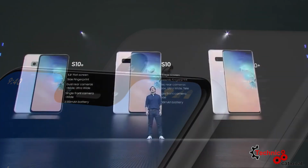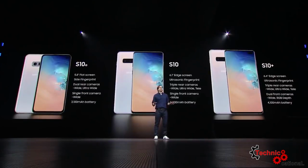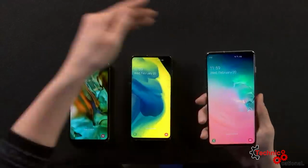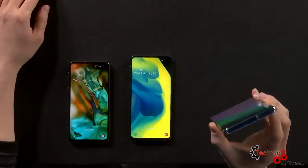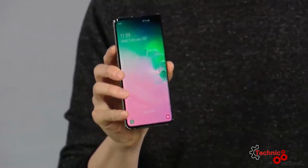So while we're on the topic of display, let me just give you the measurements for each phone. If you're going with the S10 Plus, you'll be getting a 6.4-inch display. And if you're going with the S10, you'll be getting a 6.1-inch display. They might seem very large, and you might think that the phone will be very large to support this display. But the truth is, because the screen goes so close to the edge, trust me, the phones are roughly the same size as the phones from last year, but with just bigger displays.